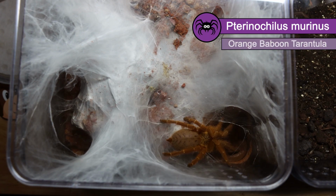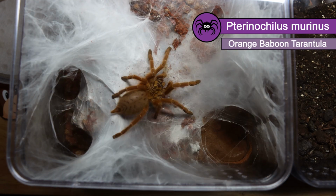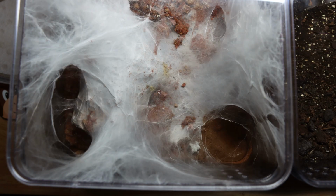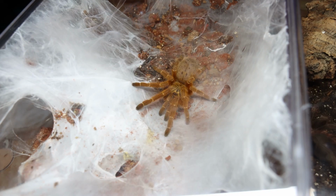I decided to breed my OBT. I'd gotten a female from Nature's Exquisite Creatures a few years ago, and I had gotten some OBTs from Fear Not Tarantulas, and one of them matured male, so I decided to give it a shot. It was an easy pairing.